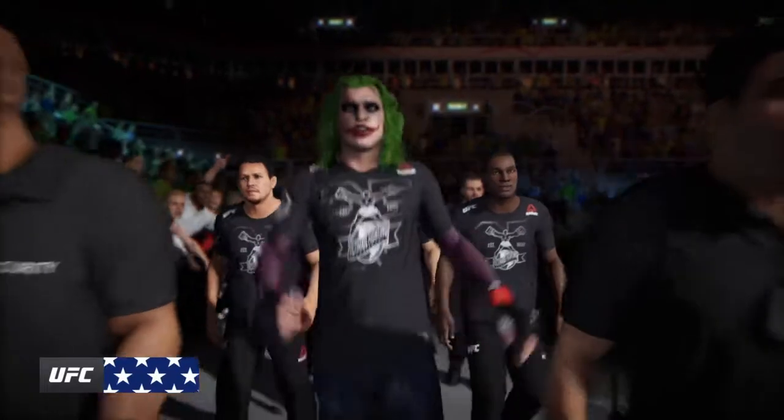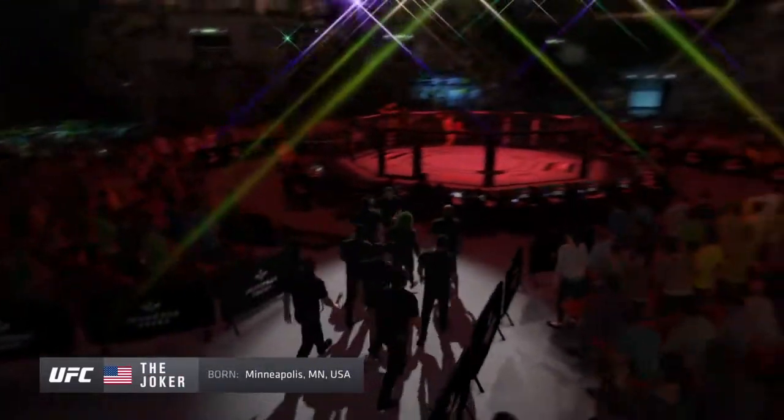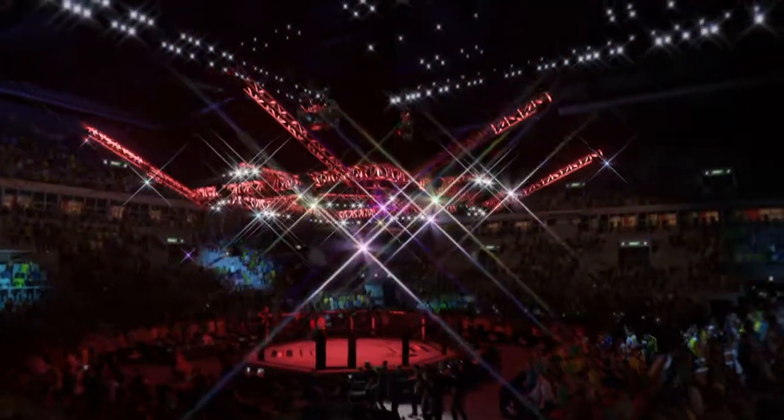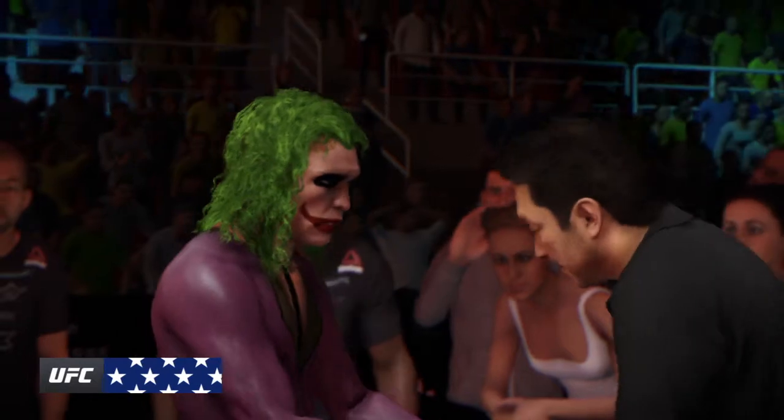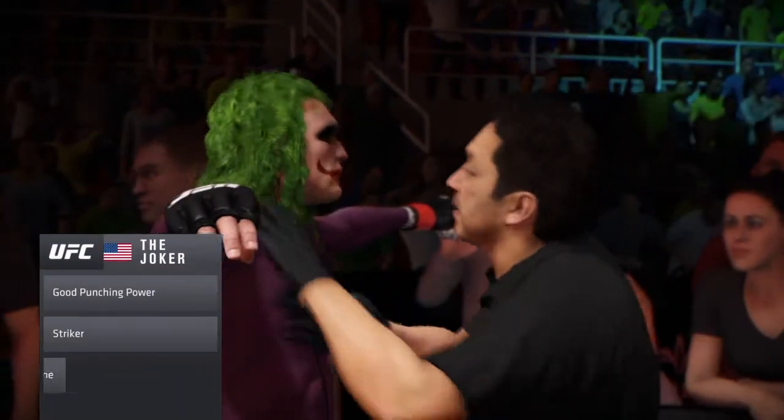All right, so here he is, a very accomplished striker, finally making the walk to the octagon tonight. Gotta think he'll be interested, of course, in keeping this fight standing in his wheelhouse. And he's got the takedown defense to keep this fight where he wants it. No doubt he'll be looking to put on a striking clinic here tonight.